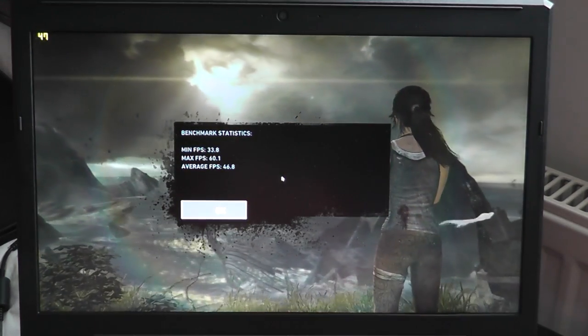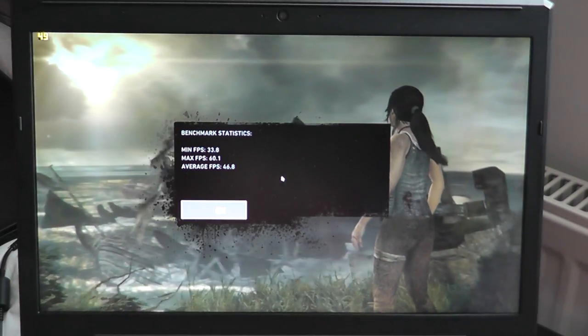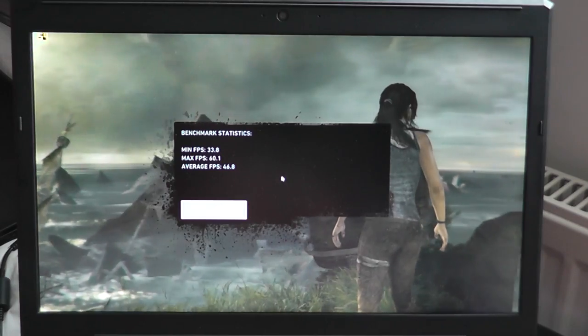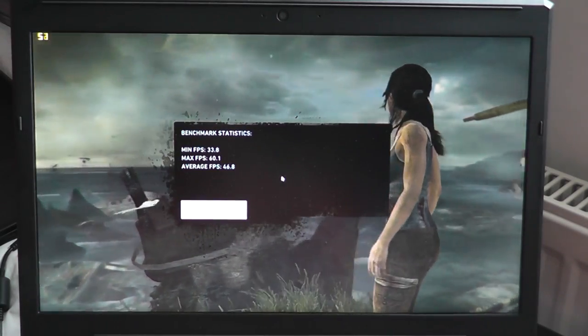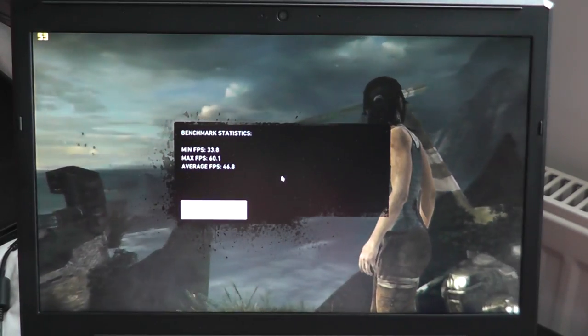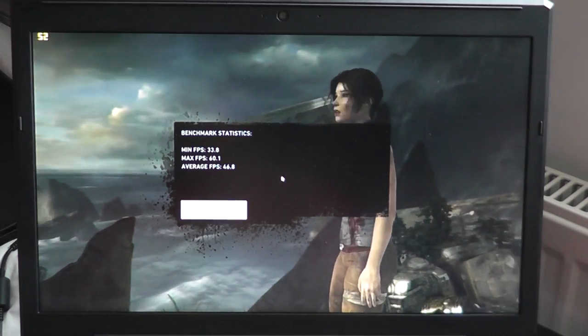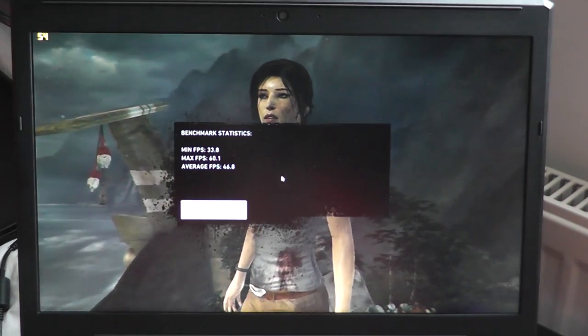Obviously this is on the Ultimate preset, so if you want to run at constant 60 FPS, you probably just have to tweak a few things. Again, looking probably at shadows, they often take a lot, and you can turn off some of the optional extras. Obviously TressFX, the technology developed just to render Lara's hair more realistically, does take up a lot of resources, so that might be one you want to consider turning off.